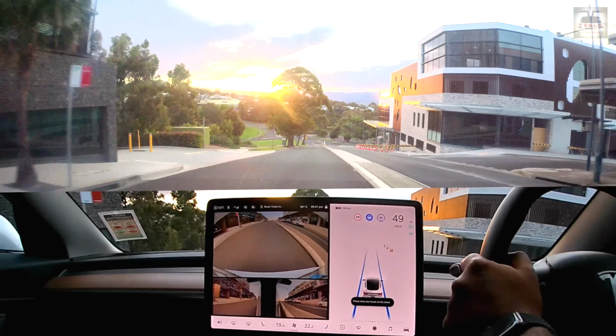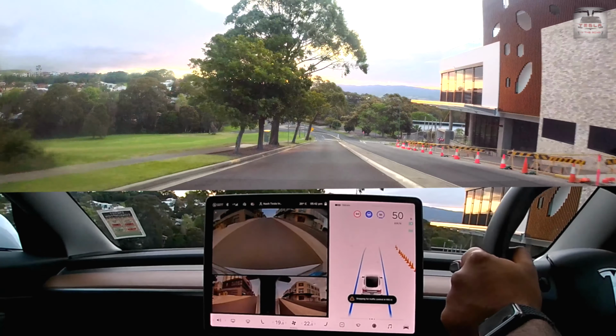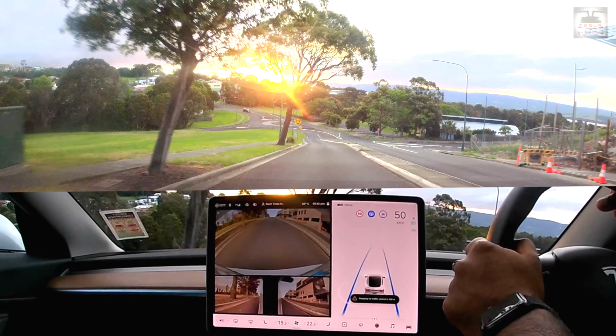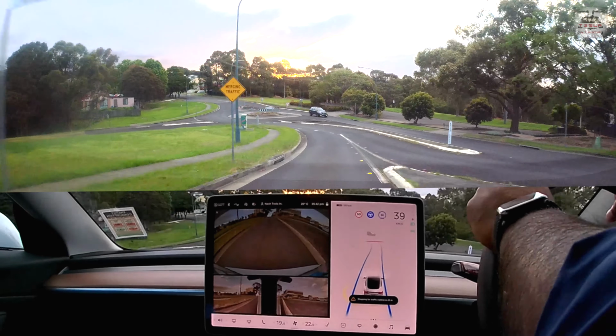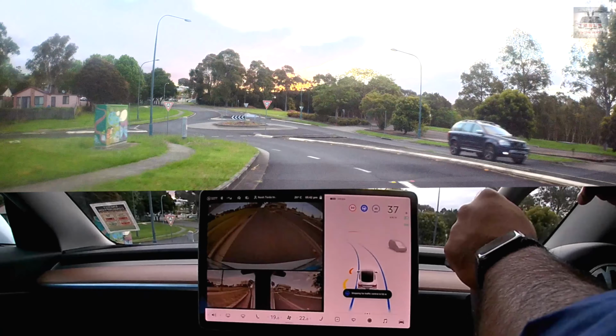Now this is an incline down, and then up ahead you can see that there is a roundabout as well. It's not bad, isn't it? It's not bad at all.